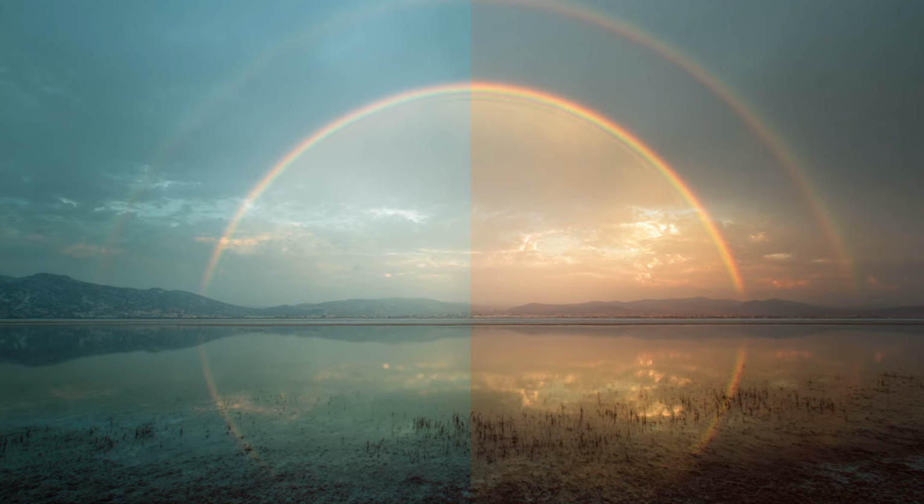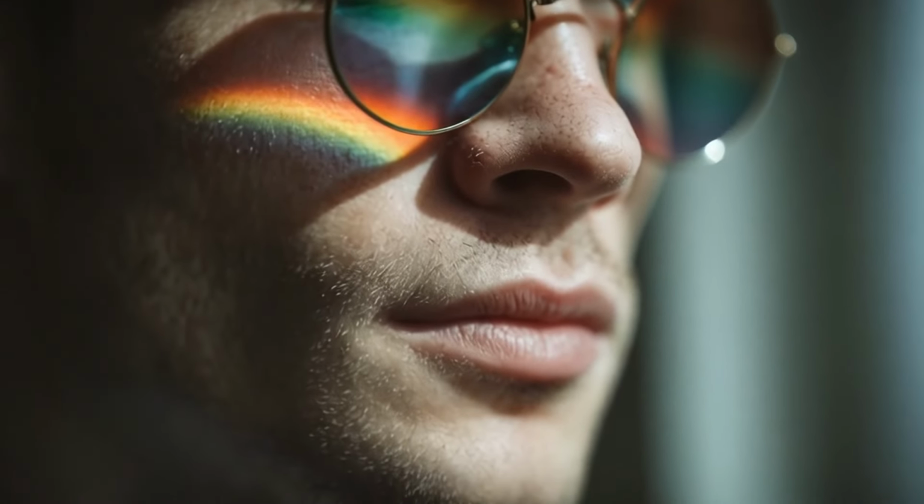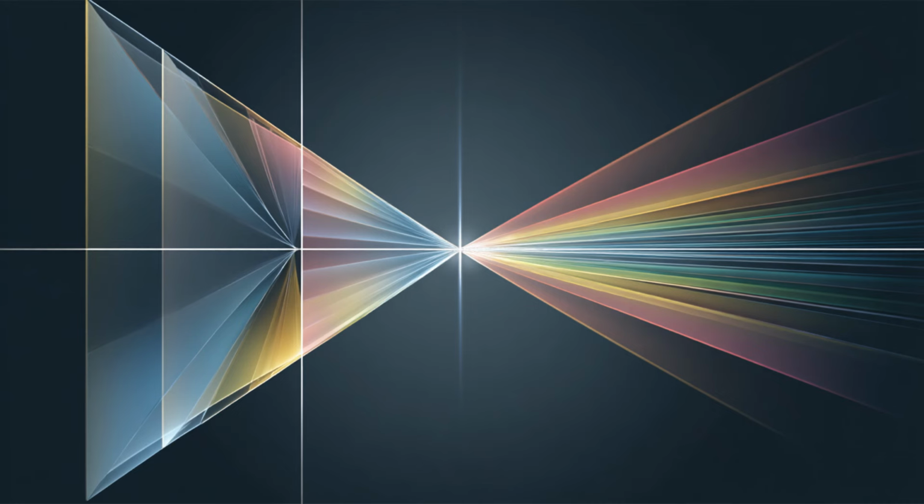Ever tried viewing a rainbow through polarized sunglasses? You might notice it fade or disappear. That's because rainbow light is polarized thanks to reflection at a specific angle known as Brewster's angle. This polarization enhances the rainbow's clarity, but makes it sensitive to filters.